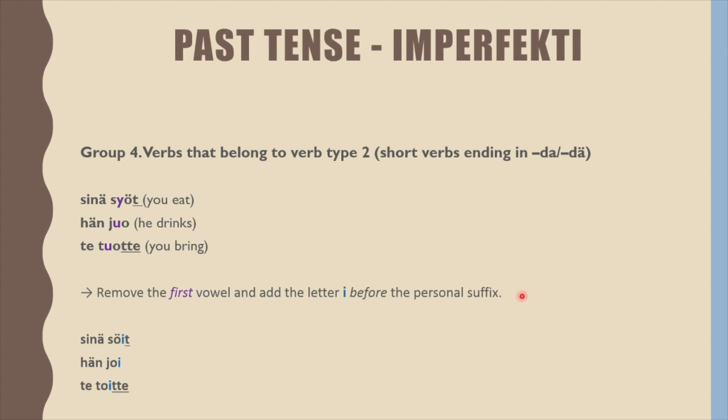To make imperfekti of these, you need to remove the first vowel of the word and then add the letter E before the personal suffix. So, from sinä syöt, we remove y and we add E, resulting in sinä söit. From hän juo, we remove u and again add E and end up with hän joi. Te tuotte loses the u and gains the letter E and becomes te toitte.